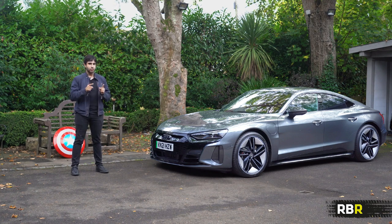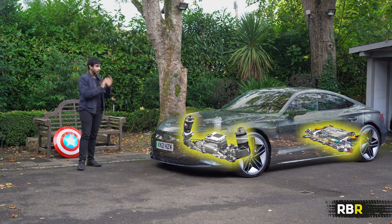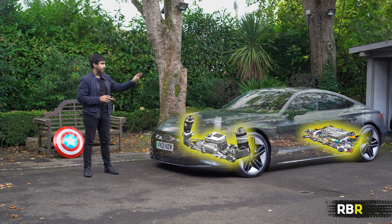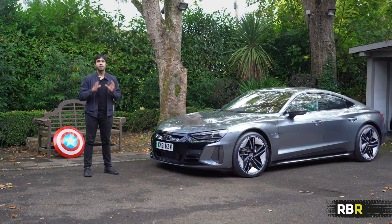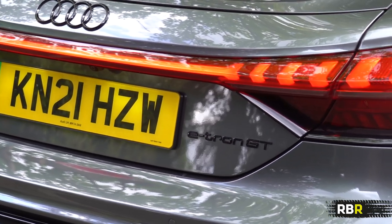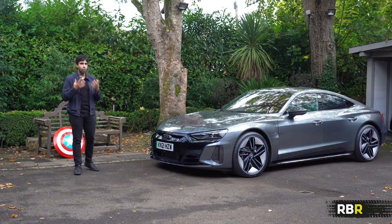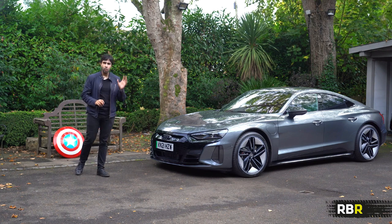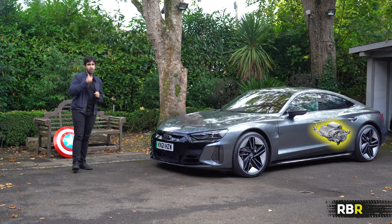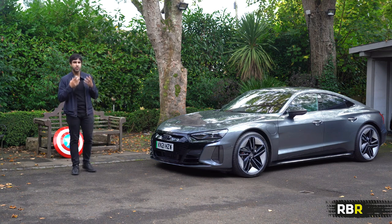Then we come to the electric motors, and in this RS version, we've of course got two of them. One in the front, which provides some of the power, and then a larger one in the rear. These are both permanently synchronous electric motors. They are permanently excited, and that means essentially they are more efficient than what we've seen more typically used in the Teslas because they are in an always alive position. Our rear also has a two-speed transmission with the first gear being used for acceleration and the second gear for either more efficient driving or further reserves of power.